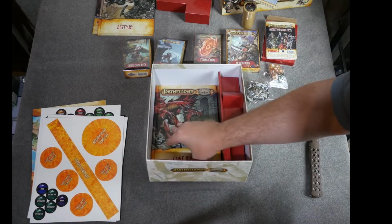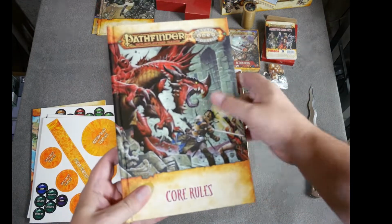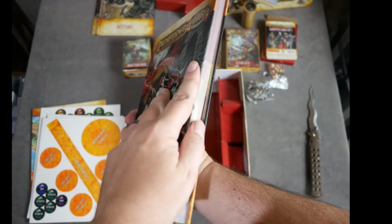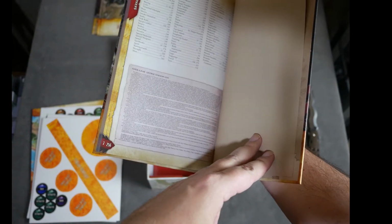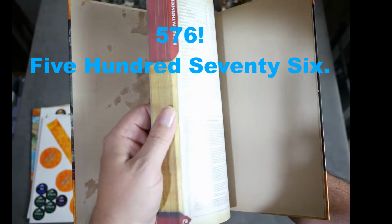And here's the core rules. It's got the cover of the core rule book on it. Now, it's a lot smaller than the core rule book. I'll do some comparisons here in a bit. 256 pages compared to 360 or 400 in the actual Pathfinder book.